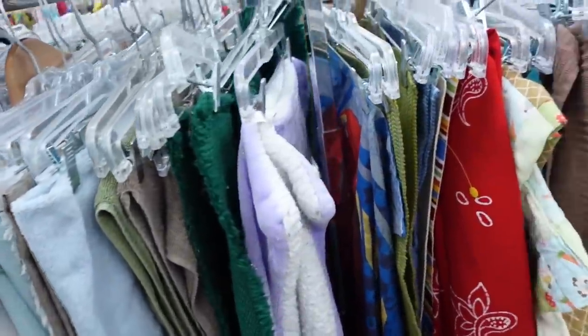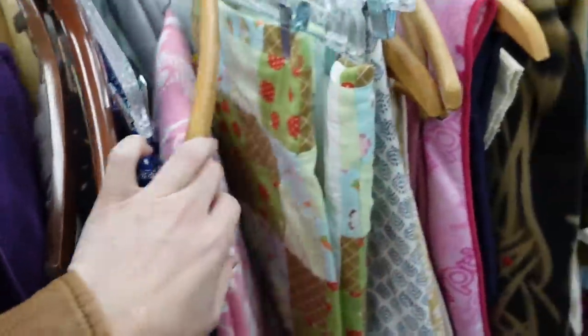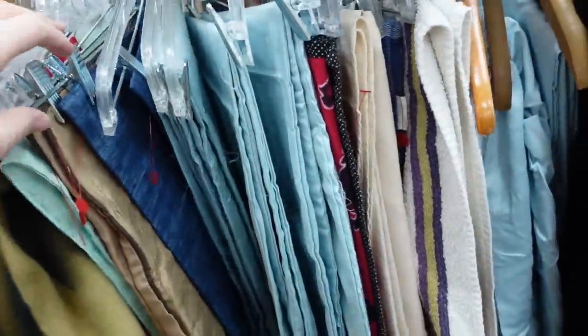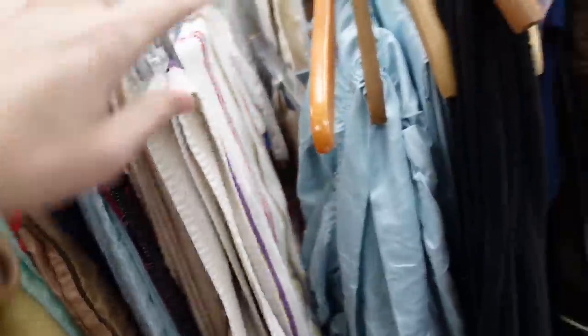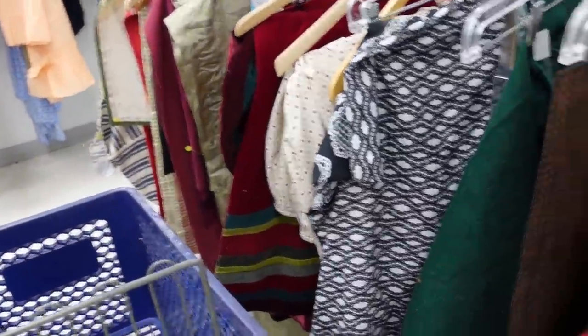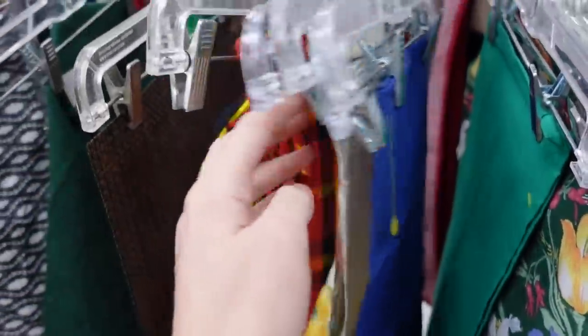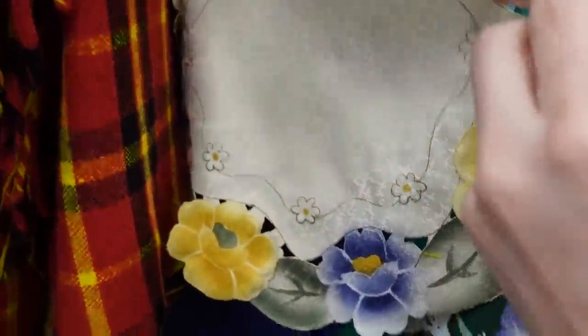Okay, I think we are about ready to head out of here. I don't really see any other cool vintage things in the fabric. There were some of these little doily things, but I couldn't decide on them, and I don't know how much they would be. Wait a minute, maybe 50%, whatever they are. Let me see. Get off these darn hangers. Come on now. Well, that's what they look like.